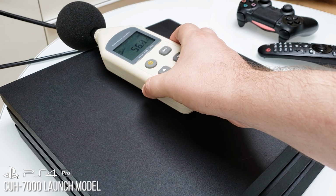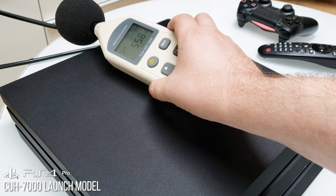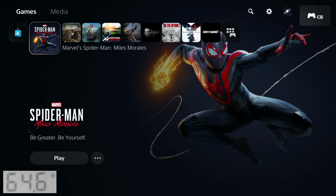PlayStation 5 is indeed a monstrous beast for sure, but the days of jet engine noises coming from your Sony consoles are over. PlayStation 5 is cool and quiet, and that's fantastic. Next up, power draw, and I've synchronized camera feeds of my watt meter with system capture so we can get an idea of what's what with the watt meter. On the front end, power consumption is quite high at 70 watts, but drops back into the 60s.